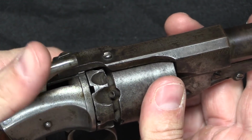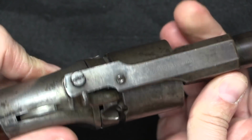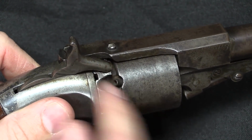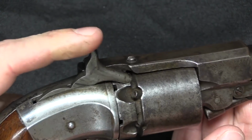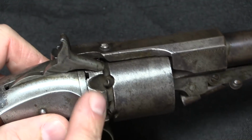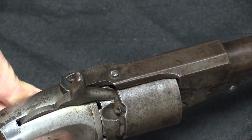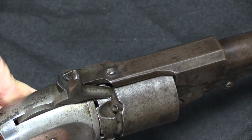So what do you do? Well, the best thing you could do is to have a safety rest in between percussion caps where you can drop the hammer and it's nice and safe in there. It can't easily rotate out of alignment until you cock the hammer. And that allows you to carry all 6 chambers loaded. So that's really kind of a neat system. Some other percussion guns had mechanisms like this, but this is a particularly positive and well-designed one.